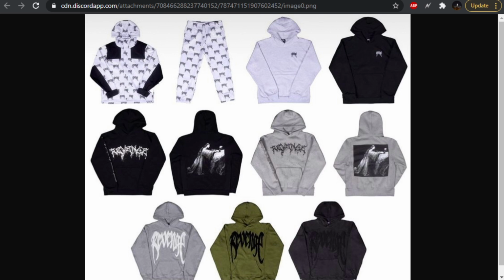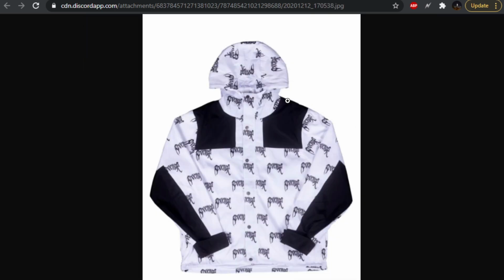So moving forward, I believe we start off with the jacket. Yep. So we got the jacket right here. Like I said, we got this white colorway. Obviously you can see the color blocking going on, and it is what it is. It's just all over print. I do like that they added some Velcro straps on the cuffs.